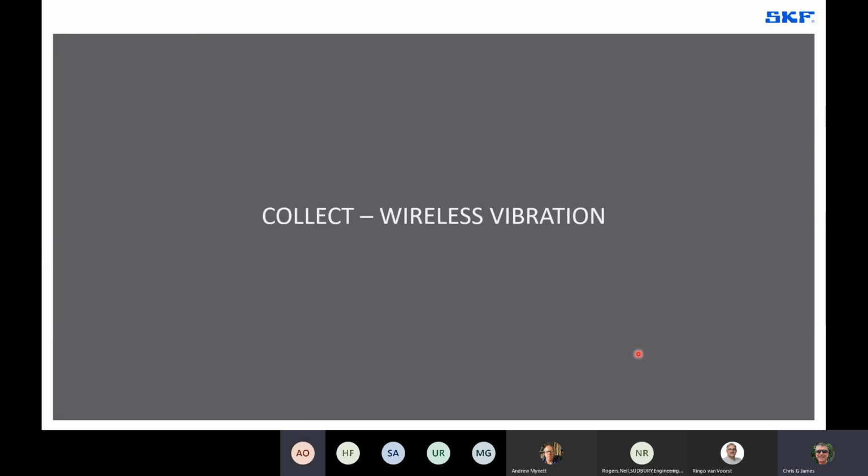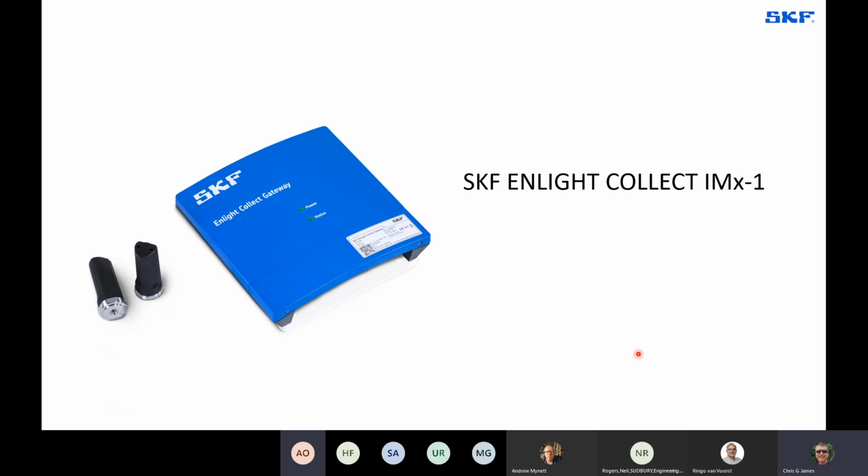Let's move on to the next class of measuring: wireless vibration. This product here is the SKF Collect IMX1, which was launched fairly recently. It's an example of probably what the current state of the art is. It's by no means alone on the market in terms of wireless vibration sensors, but it's a good example. You usually find that the sensors are getting smaller, neater and more compact, but as I said before, most of them are battery powered, which limits how often and how long you can take data. And there's a gateway of some kind that manages the connectivity to the outside world, managing a network of sensors and then communicating, either wired or wirelessly, over Wi-Fi or a mobile phone network to the rest of the world.